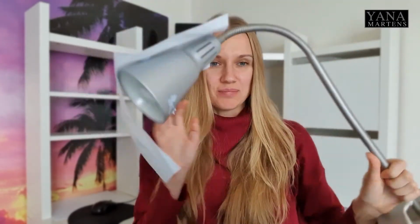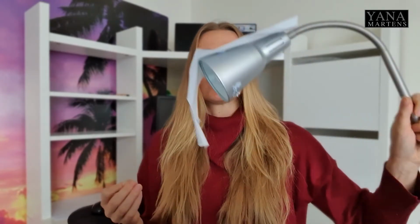So here's my really simple and easy example of artificial lighting. Obviously you can purchase some LED lights and professional lights, you can purchase a softbox to put in front of you. But this is just the simple solution. You can grab any lamp that you have, but then you put a piece of paper to diffuse the light. So instead of getting the light straight into the face and getting all the shadows, you diffuse it with the piece of paper so it's softer.